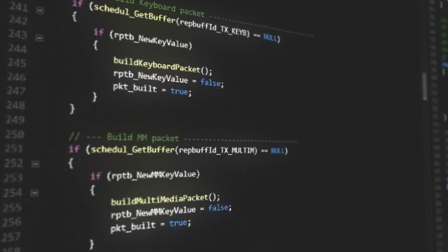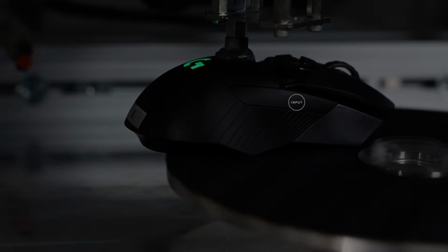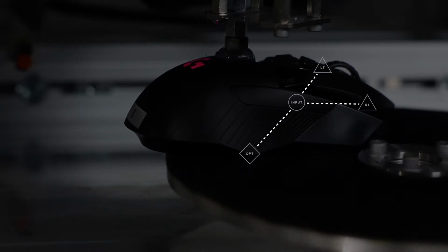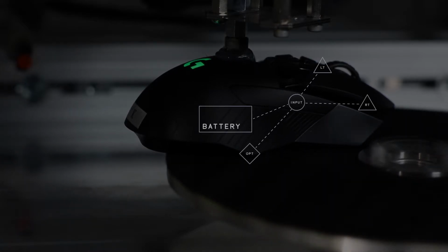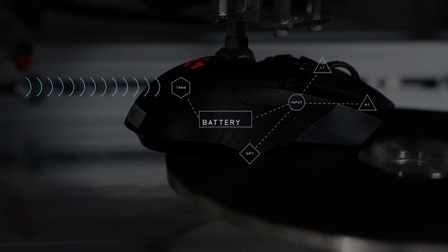Well, with the G900, the first breakthrough was the Lightspeed architecture. That enabled us to get the sensitivity right, to reduce the power consumption to such a level that we were able to reduce the amount of battery so we could reduce the weight of the product, while still maintaining a very strong RF connection between the transmitter and the receiver.